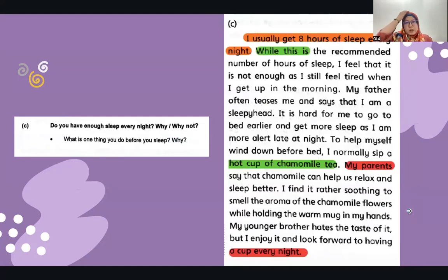Let's go through the PEEL method. The point is: I usually get 8 hours of sleep every night. Then the explanation: this is the recommended number of hours to sleep, and so on. And then at the end, I normally sip a cup of chamomile tea. Then the experience she mentioned: my parents say that chamomile can help us relax and sleep better. I find it rather soothing to smell the aroma of the chamomile flowers. So she gives her opinion of what she thinks about the chamomile tea.